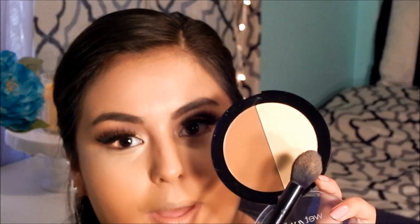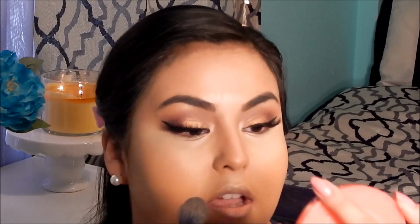Alright, so I'm just gonna go ahead and grab the yellow shade from the palette and I'm gonna set my under eyes with this. Now it's extremely pigmented. I barely tapped my brush in. I got a lot of powder on there, so just tap off the excess if you think it's too much and just set it. I like to look up while I'm setting my under eye concealer because it will really get into those little wrinkles that make your concealer crease. So just look up.